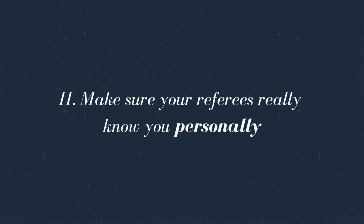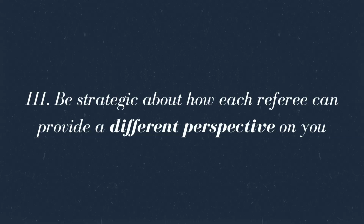It's also crucial that the referees you pick really know you personally so that they can give those intimate anecdotes about you that can really add bonus points to your application. Another thing to keep in mind is if you can select 2 or more referees, you want to be very strategic about how each referee can provide a very different perspective about who you are. It's more advantageous if your referees can talk about different strong suits that you have so that you're diversifying the characteristics being highlighted within your application.